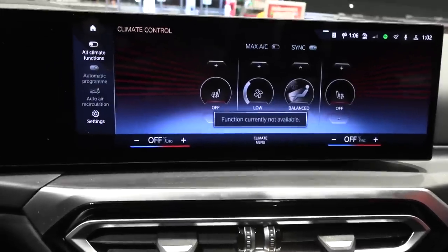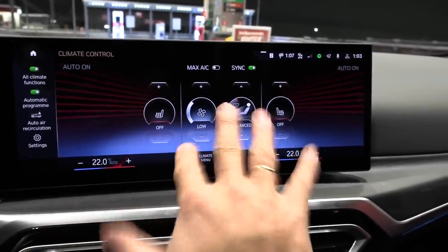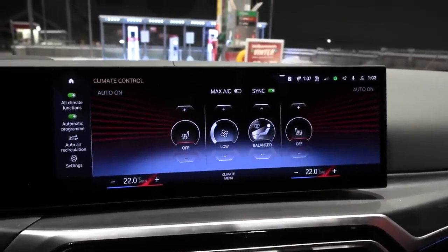Really? Okay, let's check outside. Oh yeah, you can run the heater. You just have to press the plus button here. So it's a bit weird, but you're just getting used to the car. I'm a noob.